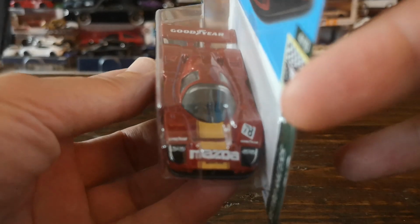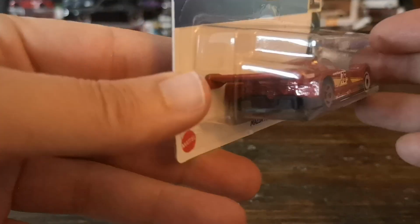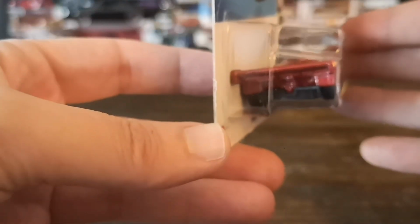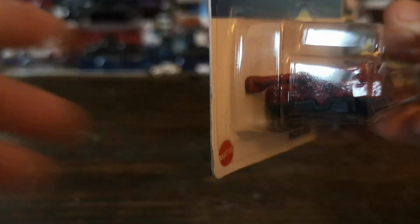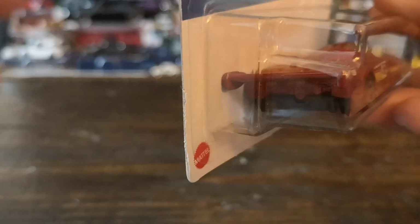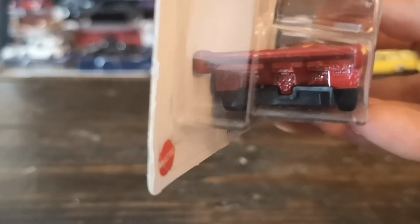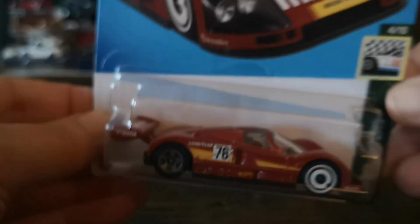The spoiler on this one looks a little bit straighter, because on the blue one, on mine at least, it's a little bit crooked, and I've noticed that from photos and hunt videos. They tend to be crooked, these rear spoilers, for whatever reason. They are cast into the body, so I'm not exactly sure what causes them to be crooked. I don't know if it's a mold defect or a production issue, but either way, this is going to get cracked open sooner rather than later.